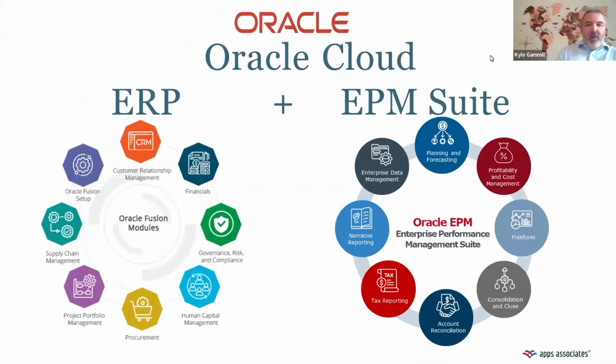So with that, I am going to hand it off to Manoj and Mike, and we're going to talk through kind of a panelist style on ERP and EPM suite. Where do they fit? How do we fit these together?